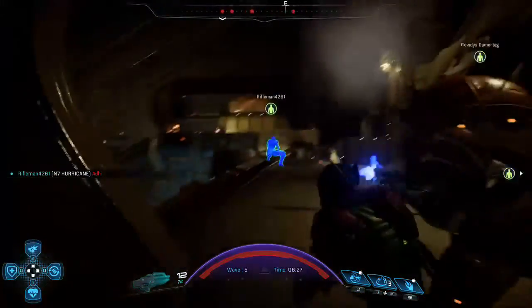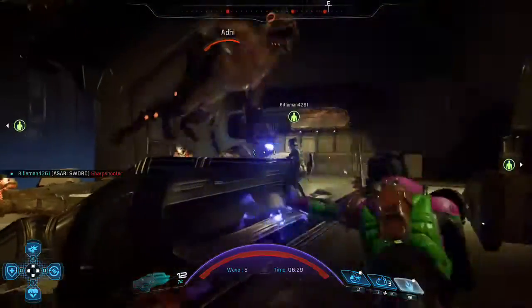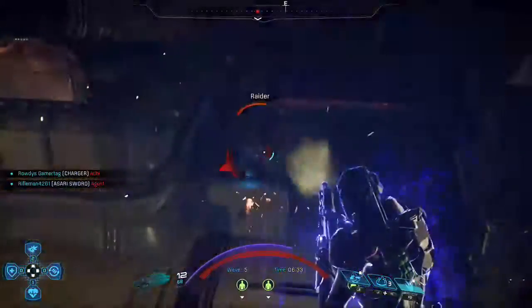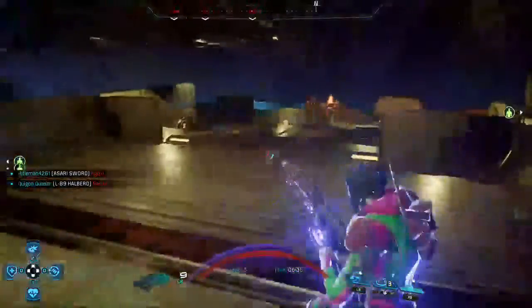And on Firebase 0, I think it's called Firebase 0, the one that's on an asteroid, don't rock with a scope on that either in my opinion, because that's just too close range to really benefit from a scope.